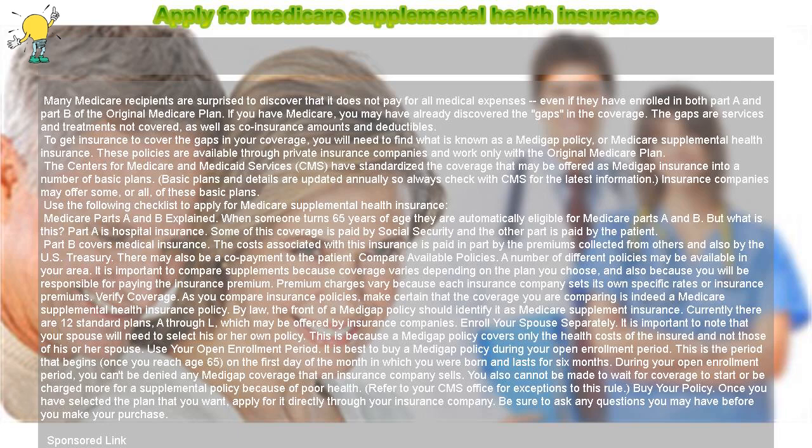CMS, have standardized the coverage that may be offered as Medigap insurance into a number of basic plans. Basic plans and details are updated annually, so always check with CMS for the latest information. Insurance companies may offer some, or all, of these basic plans. Use the following checklist to apply for Medicare supplemental health insurance.